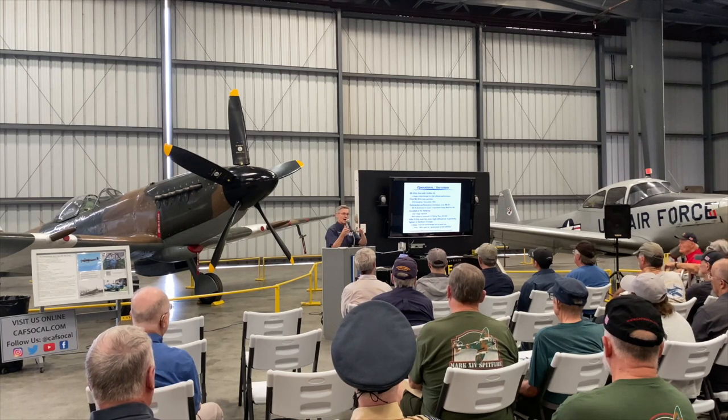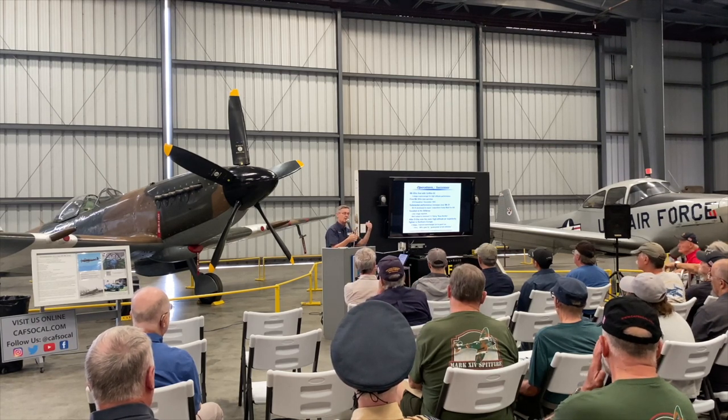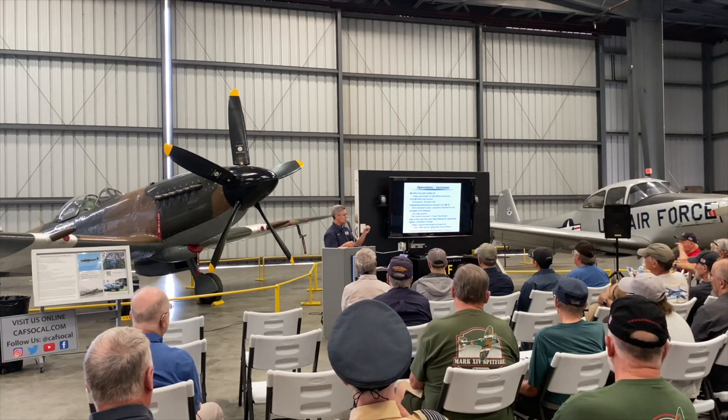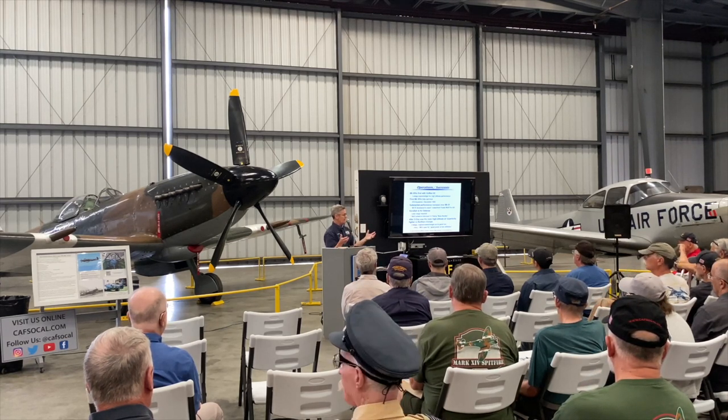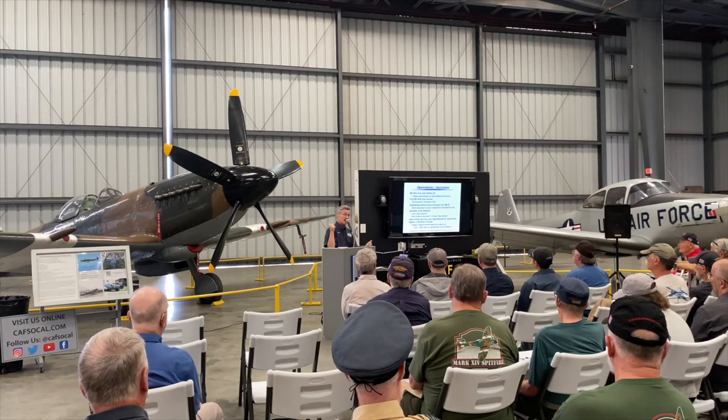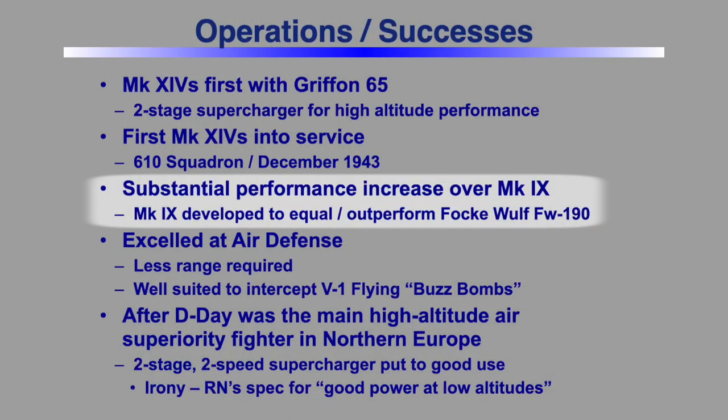So that's why, and one of the premier Spitfires was the Mark 9. So that's why we compare the Mark 14, the first with the Griffon 65, with the Mark 9. And it was a substantial performance increase, and it could match or outmatch the Focke-Wulf 190 all the way up to the 40s, low 40s, where the Focke-Wulfs like to live, besides where they started.